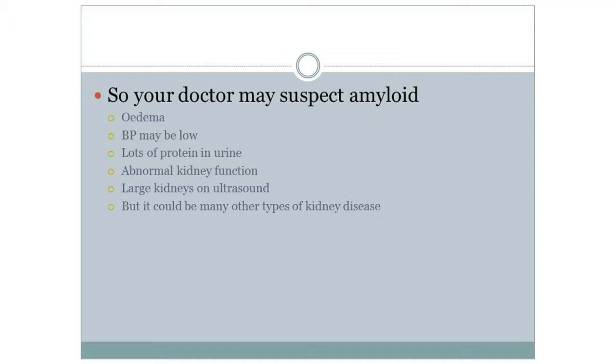So, just to go backwards a bit, why might your doctor think someone has got amyloid? Edema is a very common feature of this condition. In fact, all conditions of the kidney that involve loss of large amounts of protein into the urine are associated with salt and water retention and edema. So that's often a clue. The blood pressure may be low, a bit of a clue, lots of protein in the urine, abnormal kidney function.